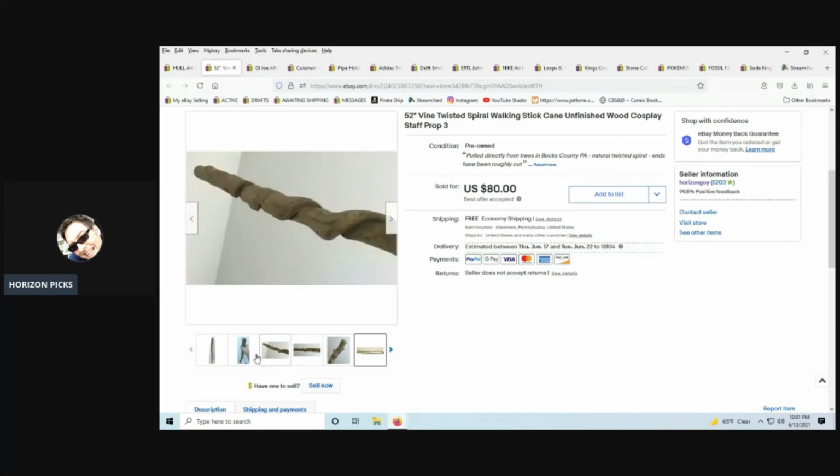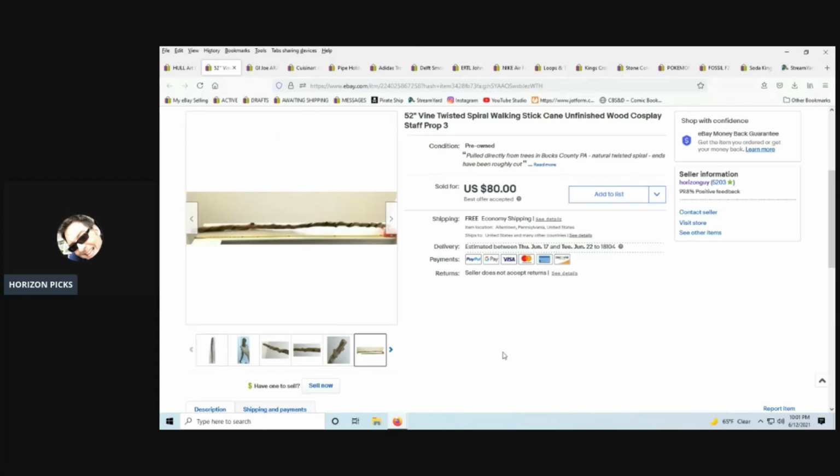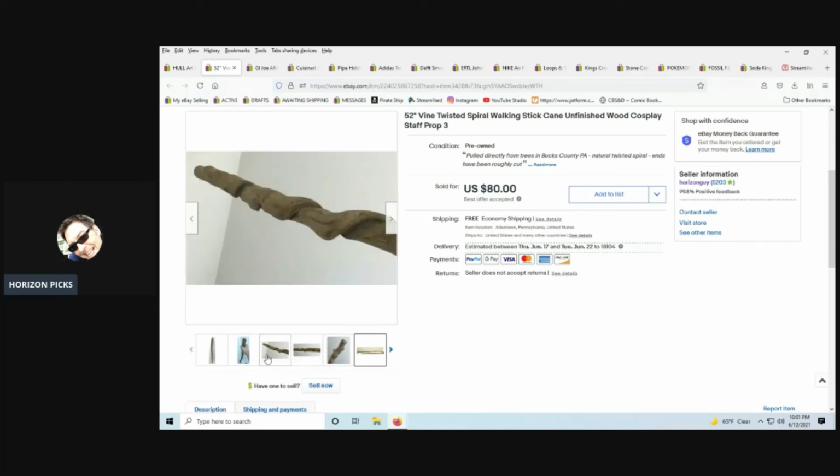I paid the guy at the flea market $5 a piece. I had three of these. This is the last one. I think the first one I got $100. It had more knots in it.